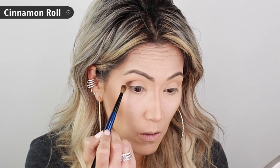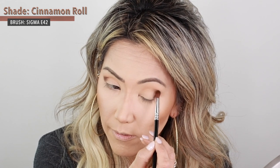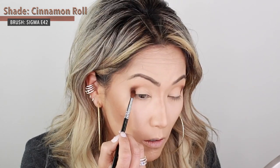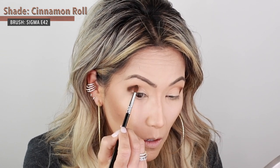I need a little bit stiffer of a brush. So I'm gonna go in with this Sigma E42, same color, Cinnamon Roll. The Sonia G was just a little too fluffy for putting this pigment down. Very pretty color though, right? Ooh, I like that color.